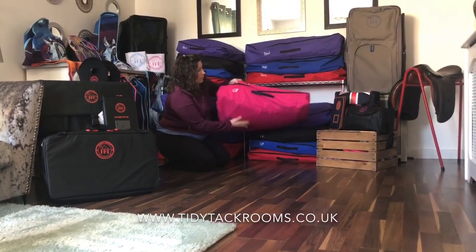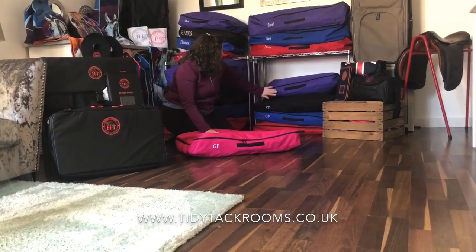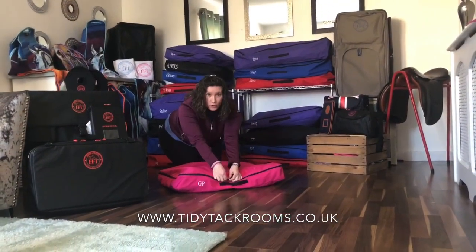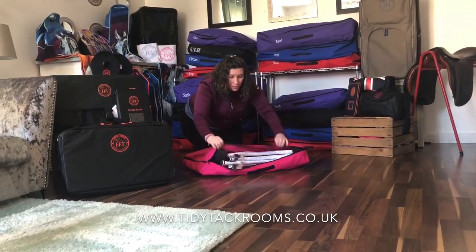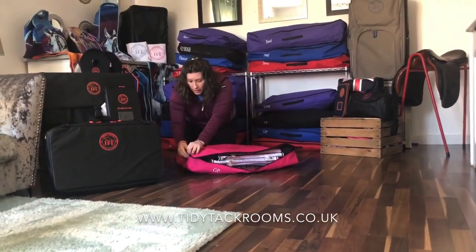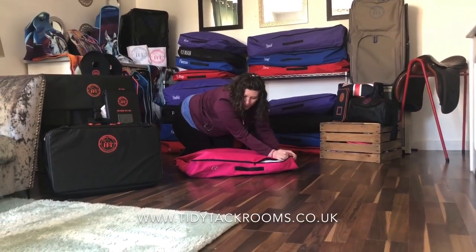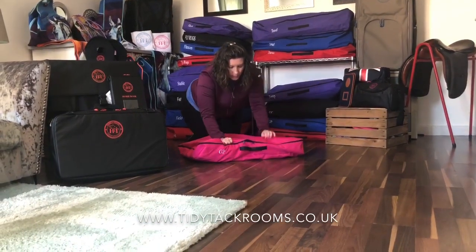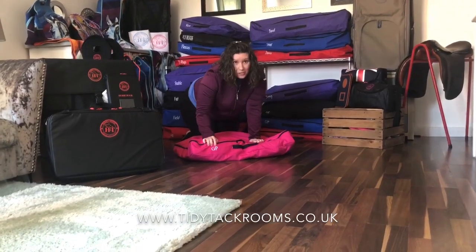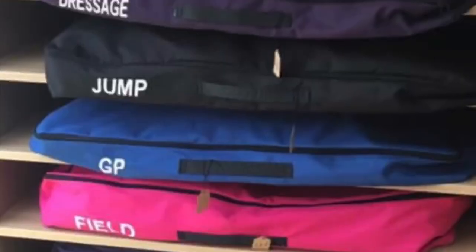Our saddle cloth storage bags come in five different colours: pink, purple, black, blue and red. They have a double zip, so if you're storing them on a shelf, it's really easy. You can just unzip the front and easily grab out whichever saddle cloth you want to use that day. They are fully waterproof, machine washable, and they come personalised with the type of saddle cloth on. So they come with these labels on as standard. You can choose from GP, close contact, jump and dressage.